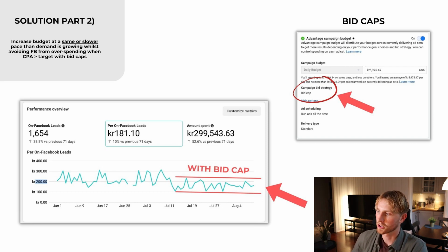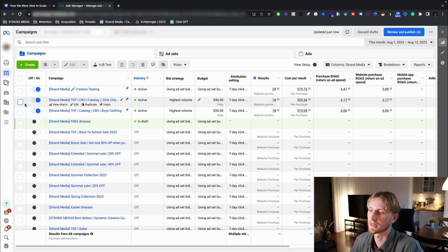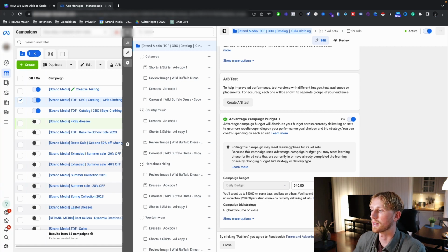So I will show you exactly how to set this up within the Facebook Ads Manager, and I will first show you how to set up the automatic scaling rule. So the first thing you want to do is select the campaign or ad set that you want to scale. One thing to note there is that if you want to scale a campaign, then you have to have ticked on Advantage campaign budget. So you need to set the budget on the campaign level if you want to scale a whole campaign.